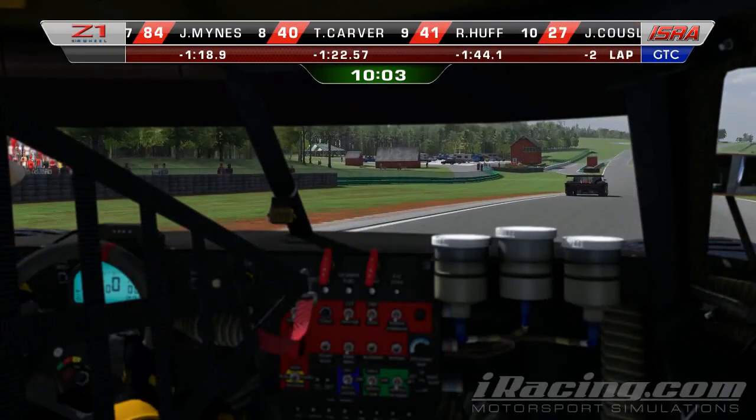He's got it to about a second, so just over a second. If he calms down, next bit of traffic or whatnot, we'll give him a chance to get that back in. As I say that, his gap's opened up to almost a second and a half, 2 seconds right now, so I'll have to cut back to that battle and see what's going on.